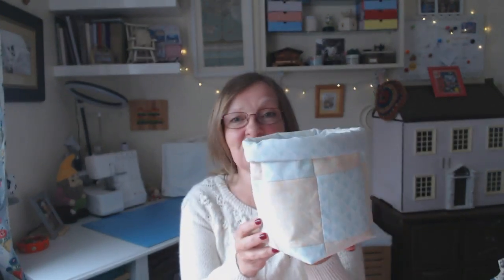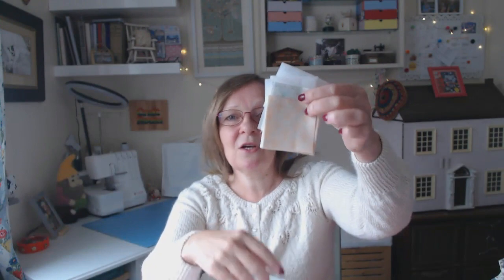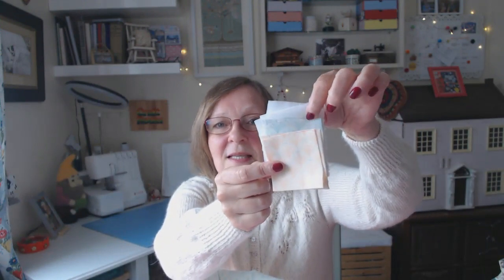She doesn't fast forward it or anything, and she gives you some little hints and tips along the way, which I found really useful. So I've made that, and I thought the little squares that you cut out to do the box bottom could go in my English paper piecing tin to be stored away, and these were just the leftover bits of the interfacing, the thicker. It's nice to have that sort of thicker interfacing. And I thought, well, I'll keep that as well because you never know what I might be able to use it for.